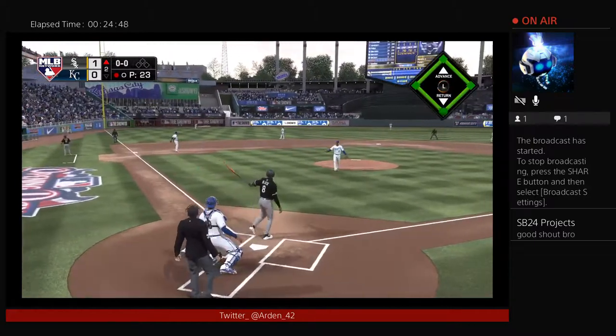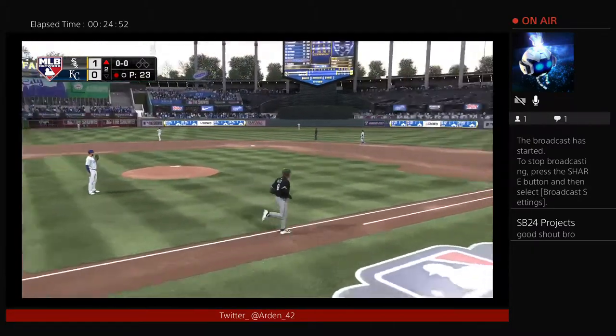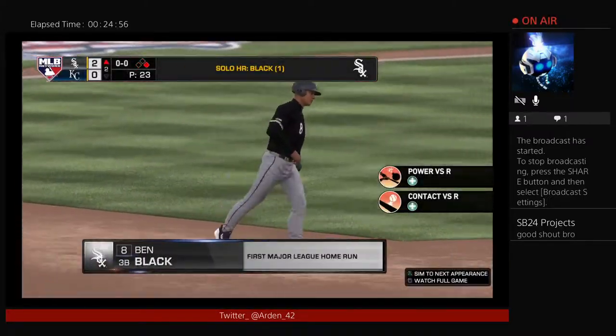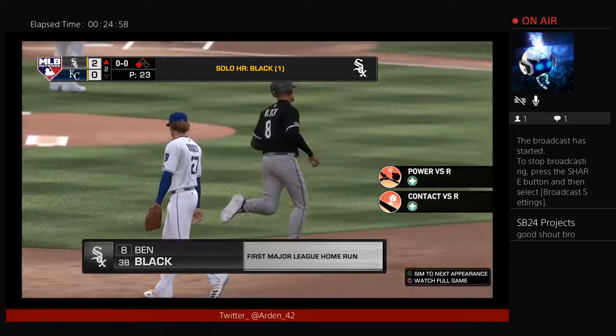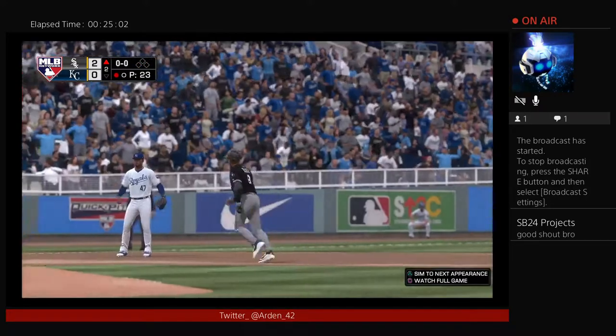Oh, and he hung the slider here, and it's a towering drive out to deep left field. This ball is gone, a home run. So that's his first home run in the big leagues, and it's fair to say it's a moment he'll never forget. Well, there's no doubt about that, Matt.